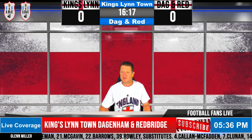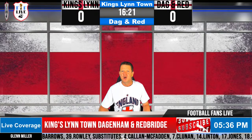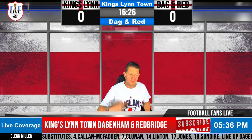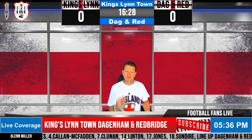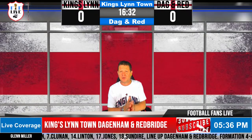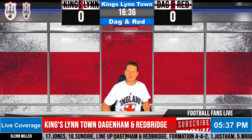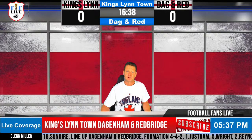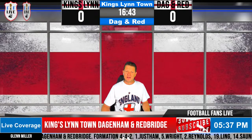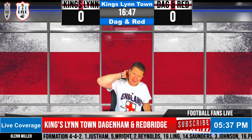Here they come again, down this near right-hand side with the number 2. Picks it up, plays it in field with the number 16. Up through that centre, and he's taken down from behind. And the referee's given another free kick to Kings Lynn. This is in a really good position for them. All they need to do is chip it over the top into the penalty area. About 32 yards from goal. It's the number 2 for Dagenham and Redbridge that was the criminal in that challenge. Took him down from behind, and this is a really handy position.